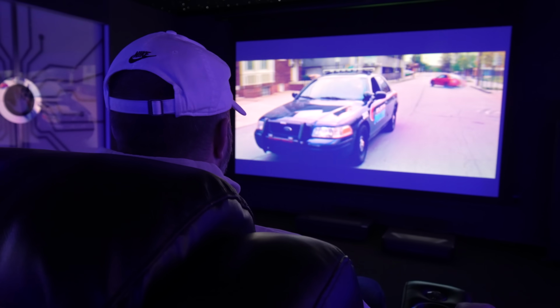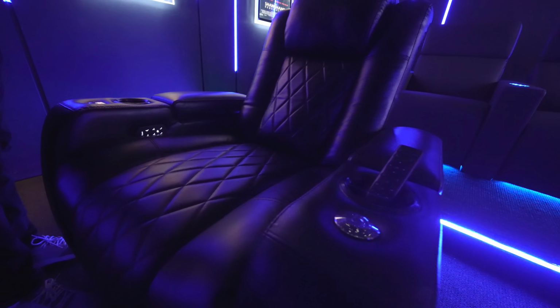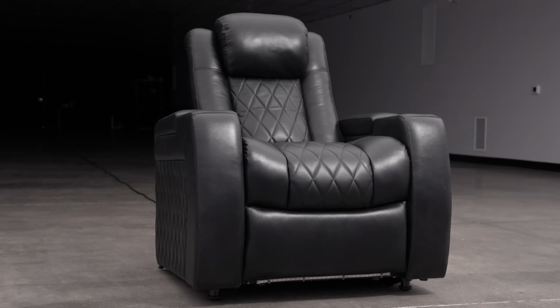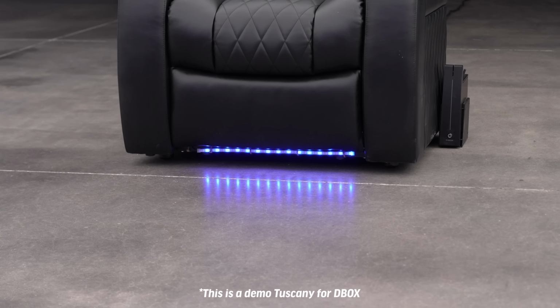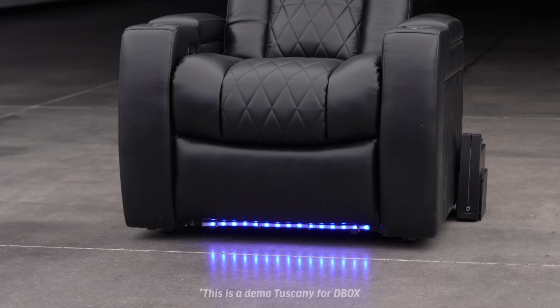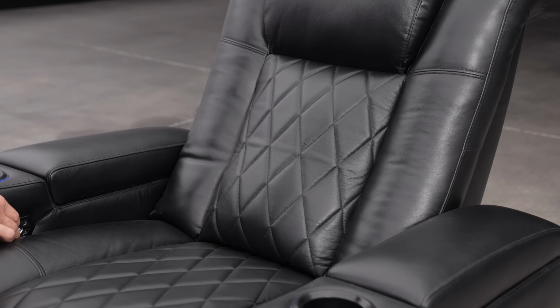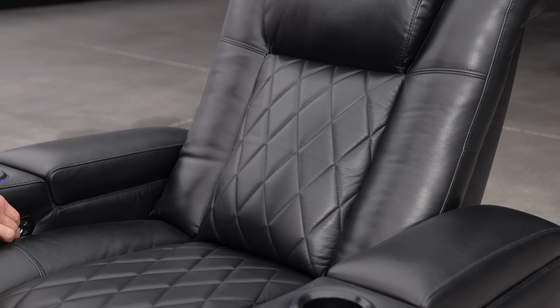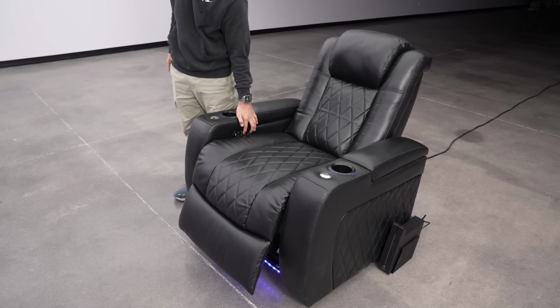Yeah, so it's got this diamond pattern stitching up the center, just a little bit more detail. It's gonna be to some people's preference. So this is the Tuscany Ultimate. It is 100% covered in matte, super supple, semi-aniline Italian Napa leather. It has power lumbar, headrest, and obviously recline. Perforated French diamond stitching with Napa covered black finisher plate. RGB LED lighting with 7 different colors to choose from, and of course seat memory.